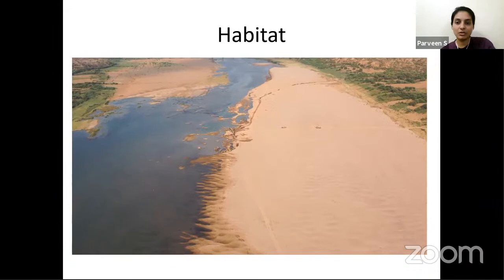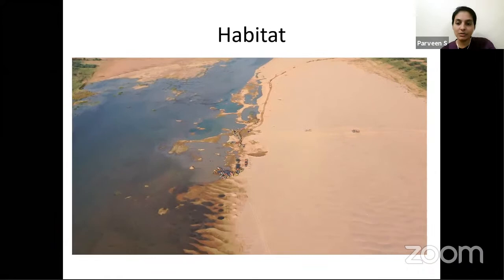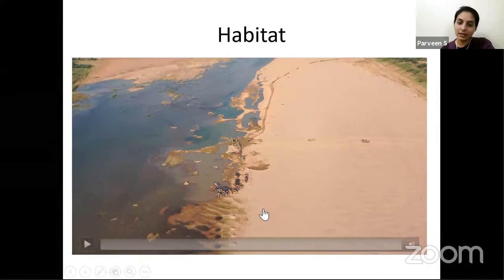But recently, the sanctuary has been very famous and in the news for the illegal sand mining activity going on in this river system. In this video, you will see the line of tractors arranged for extracting sand. This is a very common scenario if you have visited the sanctuary, a very unfortunate thing.